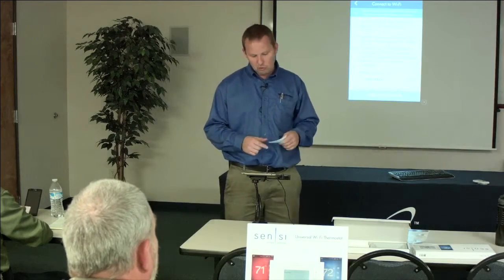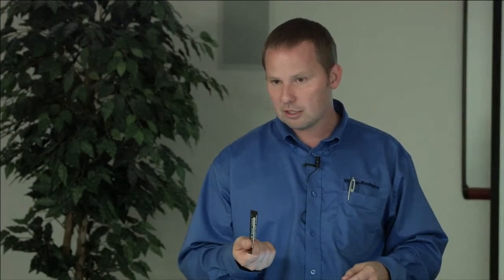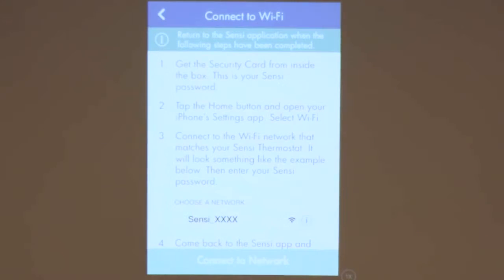So you're going to actually exit the Sensi app, go to your settings on the phone that you're connecting this on, and when you go to your Wi-Fi, it's going to sense this. This is broadcasting a Wi-Fi signal right now. Your phone's going to pick that up. You will tap it. It'll say Sensi. You will tap that, and then you put this code in that's on the black label.